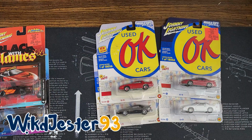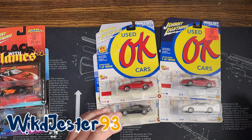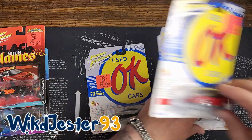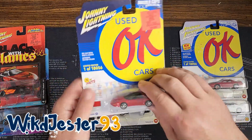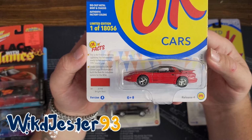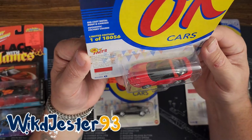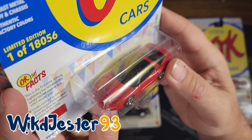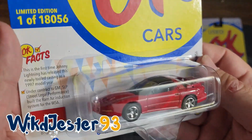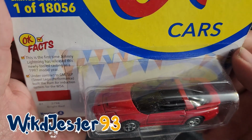So now we will get into... actually, let's do those last, because these are more of the 4th gen. So this one is the 1997 Pontiac Firebird TA WS6. I don't know how well you can see, but the WS6 had a very special hood on it. See if I can get that to zoom in there so you can see the hood.